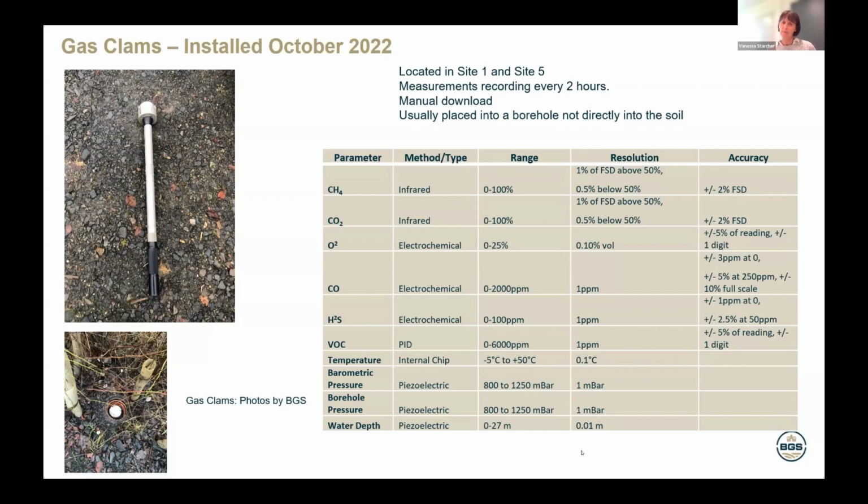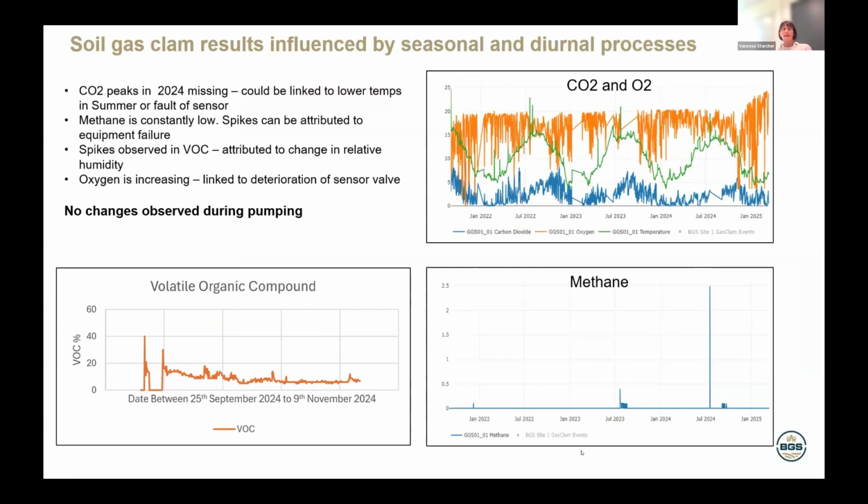They measure every couple of hours, and these ones are a manual download, unlike the other 2 data streams I've talked about. You can see a range of gases that are actually getting measured. The main focus we have is methane and CO2, but obviously we're keeping an eye on all the other data that comes through. Now, these results are heavily influenced by seasonal and diurnal processes.